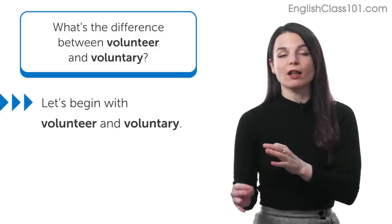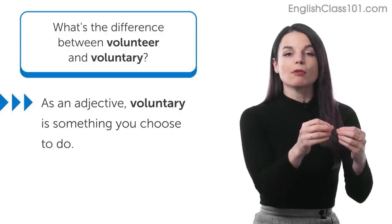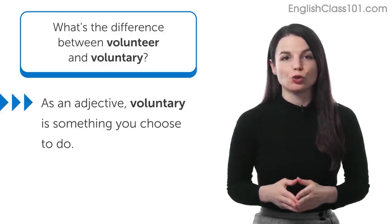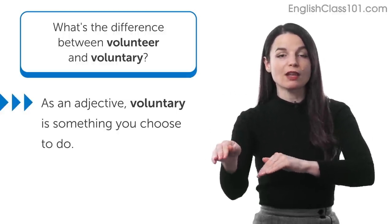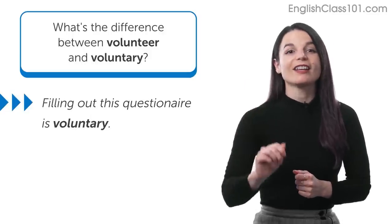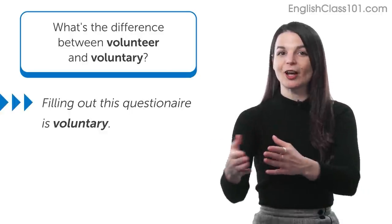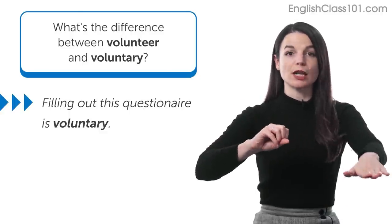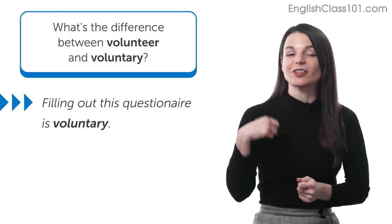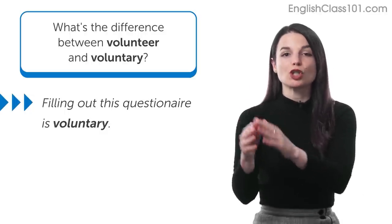Let's start by looking at volunteer and voluntary. Let's start with that word voluntary. So something that is voluntary, this is an adjective, means it's something that you choose to do. You have the option to do that thing or to not do that thing. So for example, filling out this questionnaire is voluntary. That means you don't have to do it. You have the option of filling out the questionnaire. You can choose to do it, you can choose not to do it. There's no penalty if you don't do it. So this is a very common one. Filling out this questionnaire is voluntary. That's something that you can choose to do.